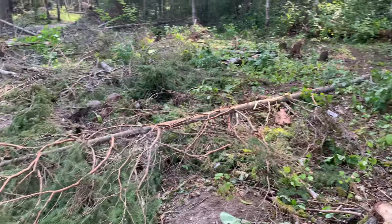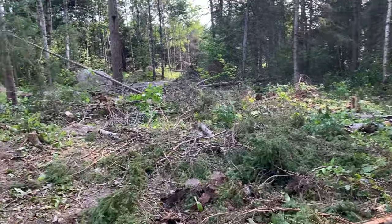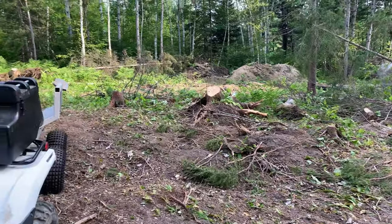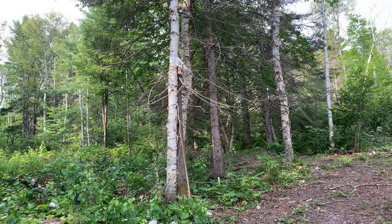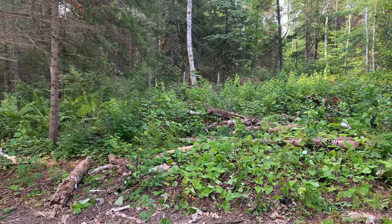Today we're back out on the property. We're just going to be clearing up a bunch of brush. Got the Ultimate Quad Trailer ready to go. We have a bunch of small trees here that I can throw in the Ultimate Quad Trailer, as well as some branches. Going to clean this area up and probably tow that stump and that stump out of the way. We might even get to knocking some of these trees down and see if I can clean up this area here.